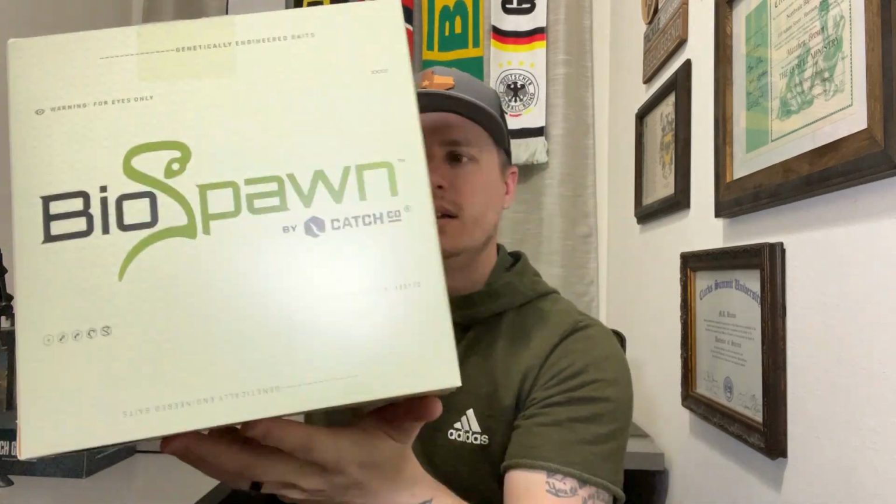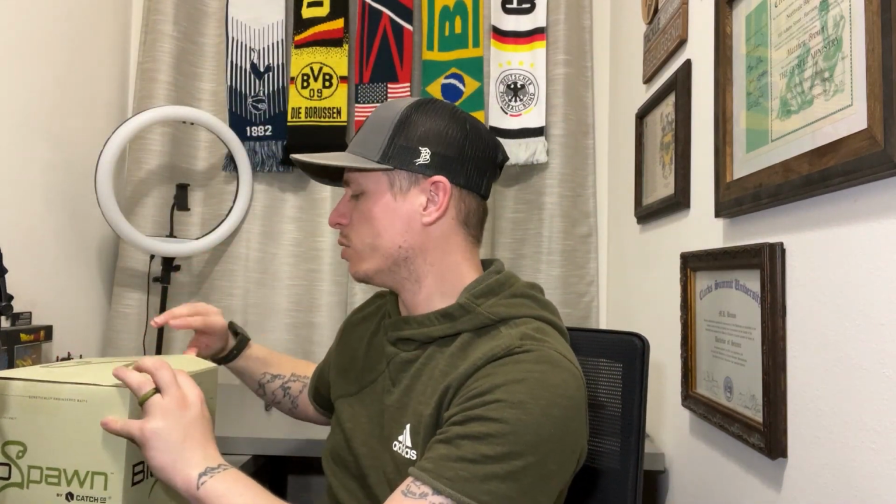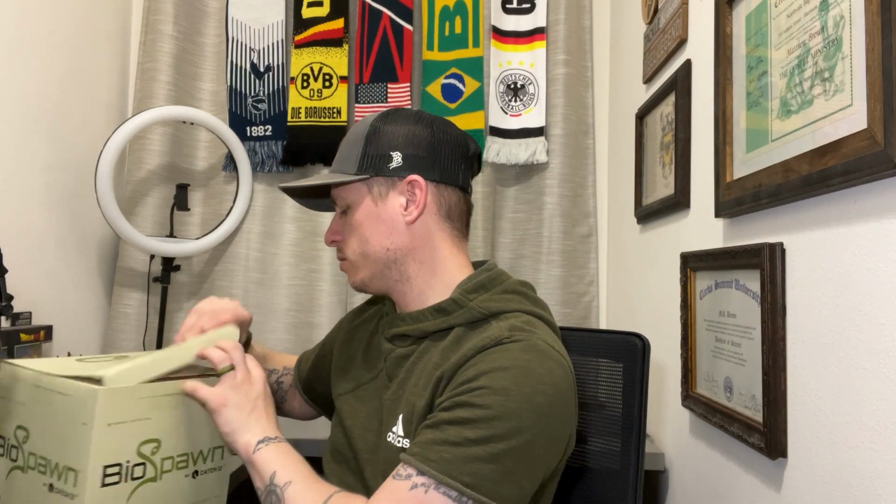My first impressions of it is it's a pretty sick box. Not only is it a big massive box, but look at the graphics on it. Warning, for eyes only, genetically engineered, executive order, ready for deployment. This is a really cool box. And I know BioSpawn makes some cool lures because I've used some in the past. So let's open this up.